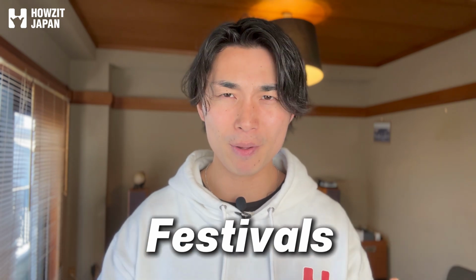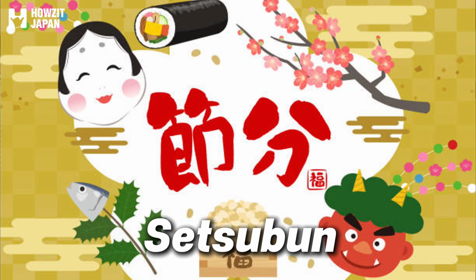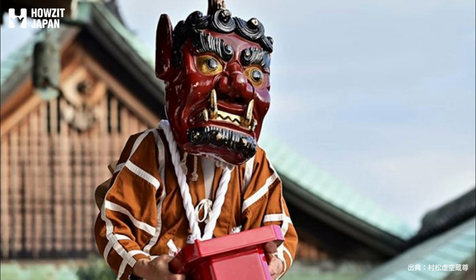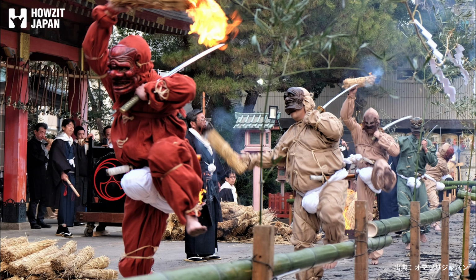February is actually heavy with festivals in Japan. Every February 3rd, something crazy happens across Japan. It's called Setsubun, where families throw beans. This tradition dates back to the Muromachi period, but its roots go even deeper. The custom originally came from China during the Heian period as a court ritual called Tsuina.